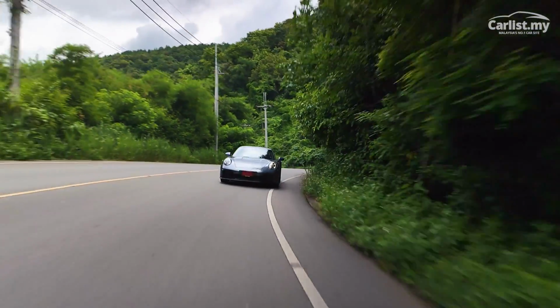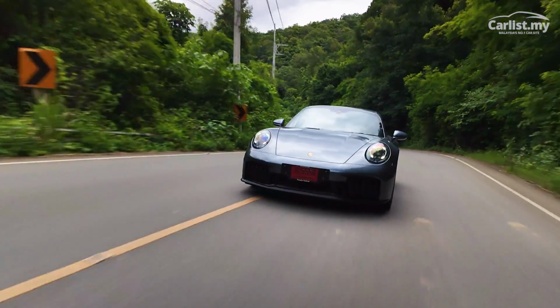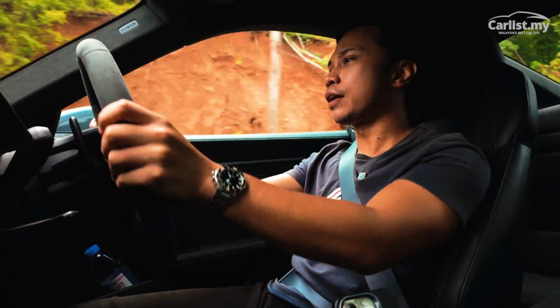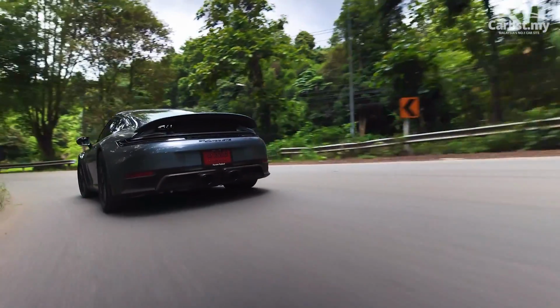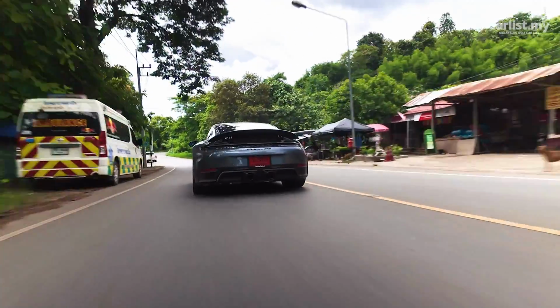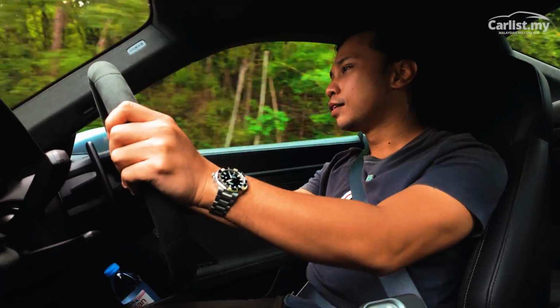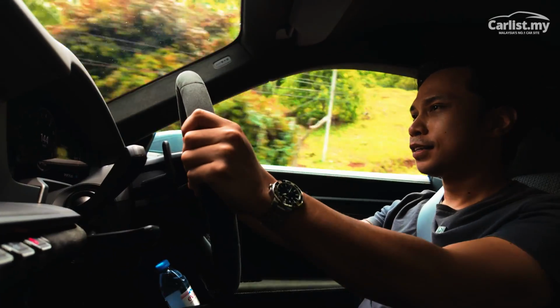And this car, the GTS, has it too. And it's so nimble. The back end just wants to correct itself out of the corner. It's so tight. You think you want to give it more steering angle, especially in the tighter bends, but you really don't need that. It is intoxicating, this car.